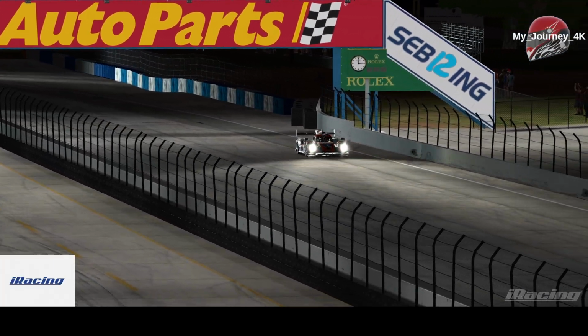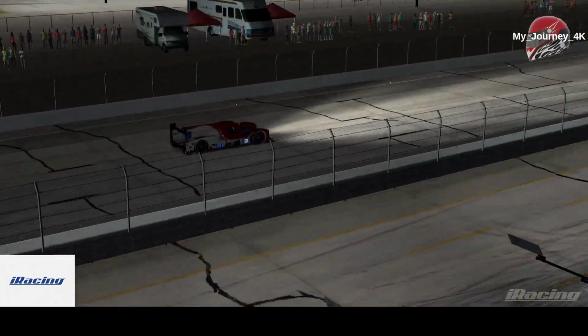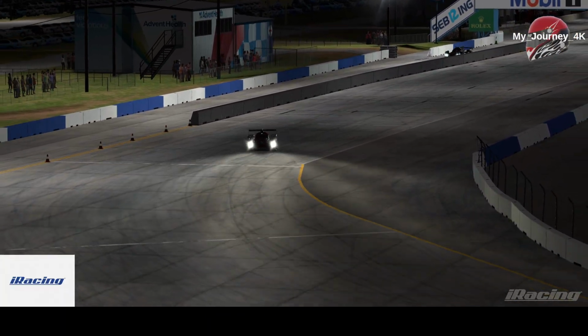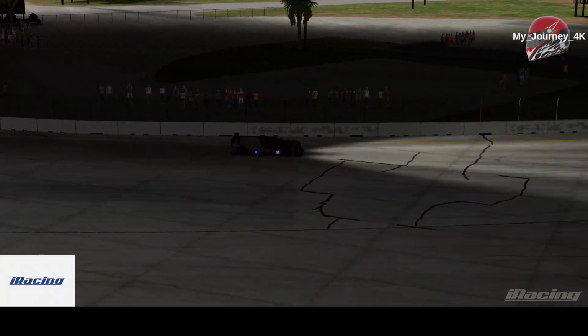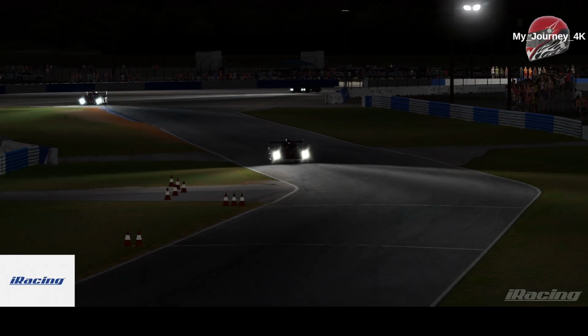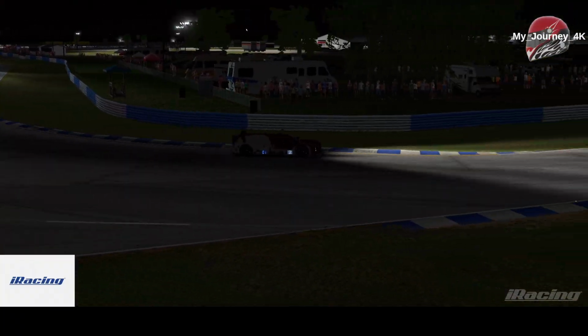Car in first is pulling to the pits. We're going to stay out. One more lap. We're going to lead this race in our class. At least one lap here. Pretty clear track in front and behind. Looks like the hypercar behind is going a little wide.